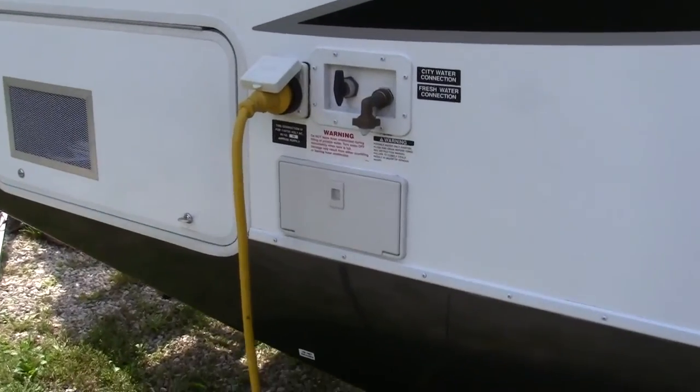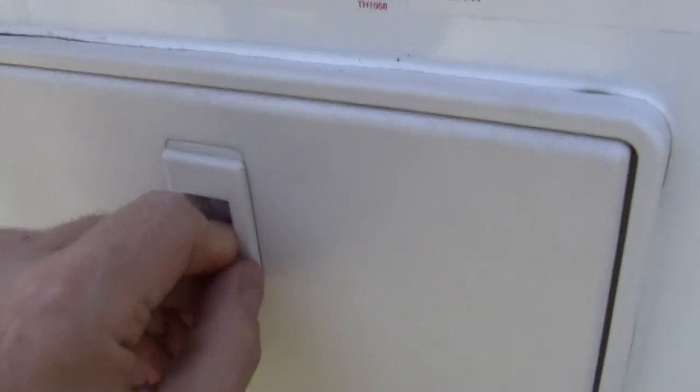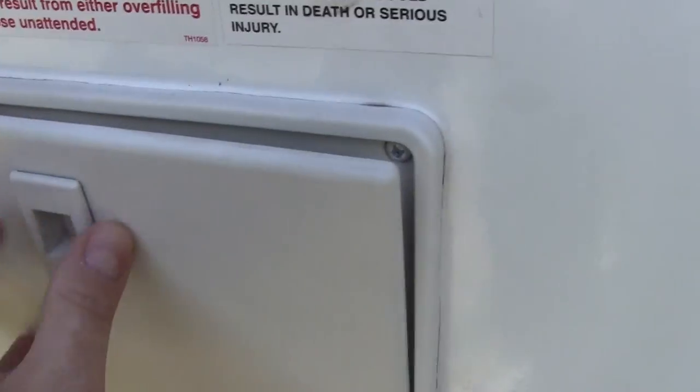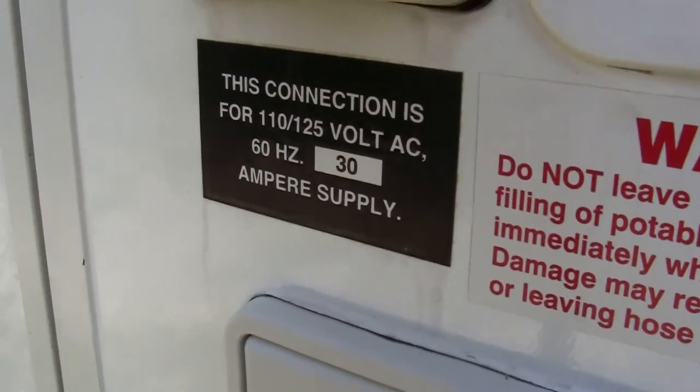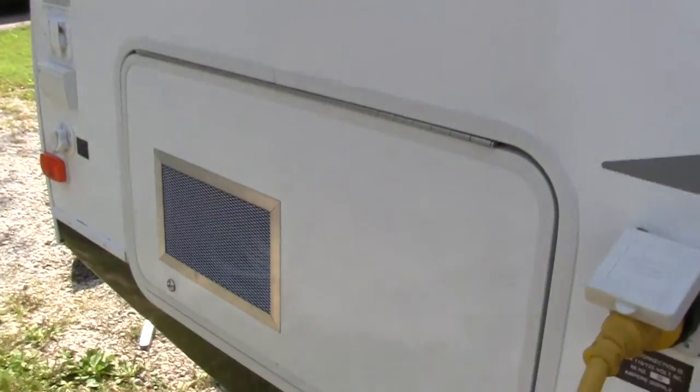30-amp service. Outside shower. Trailer is generator prepped.